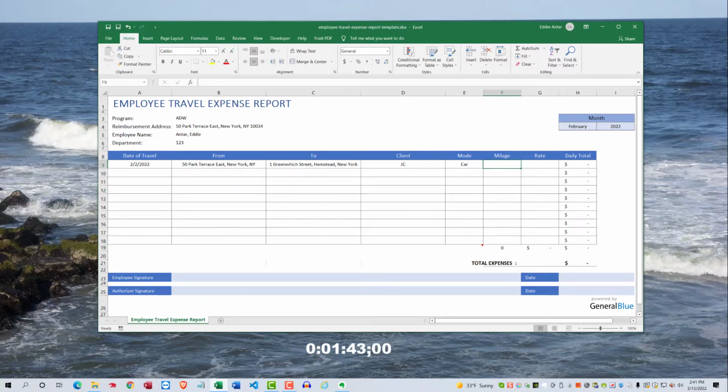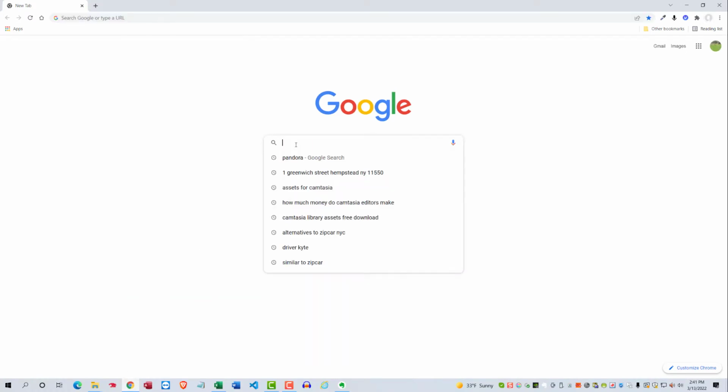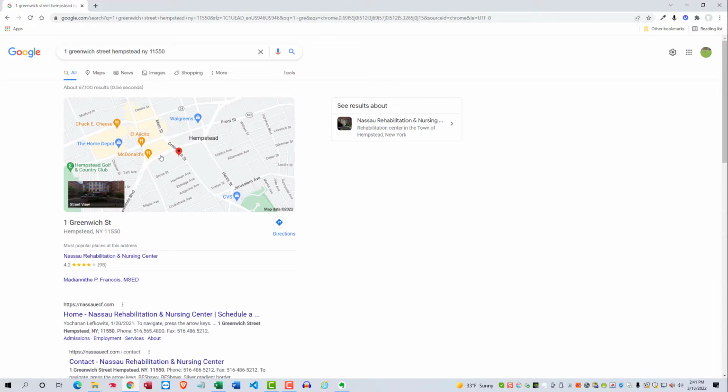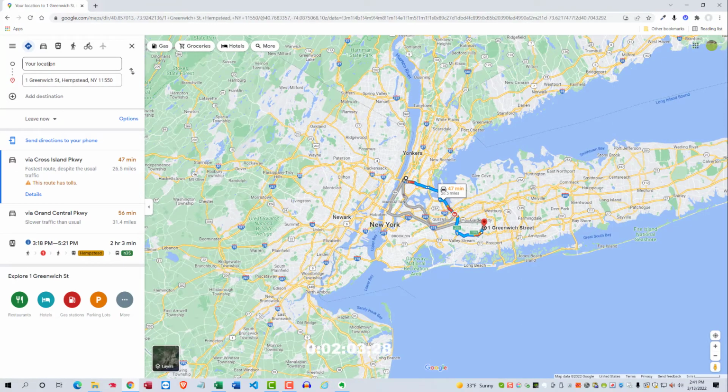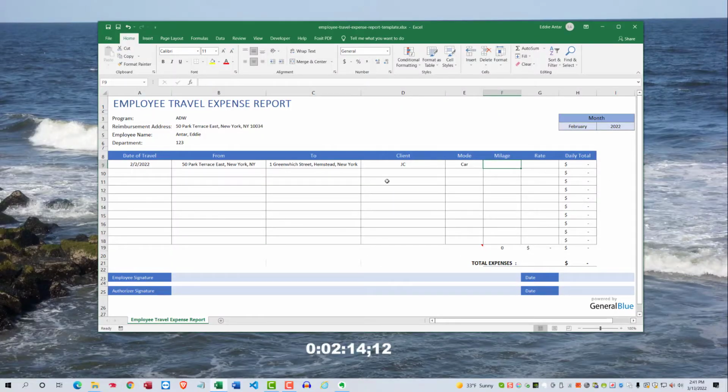Now, for the mileage, I need to go on to Google Chrome and enter in the address in the search bar. And because this is an address that I've entered in before, I go on to Google Maps and I click on the directions button and then the little car icon to indicate that I want driving, I want mileage. And I see the mileage and I go back to my spreadsheet and I enter in the mileage. My reimbursement rate is 53.5 cents. And that's my expense for one way, but I get reimbursed for round trip.